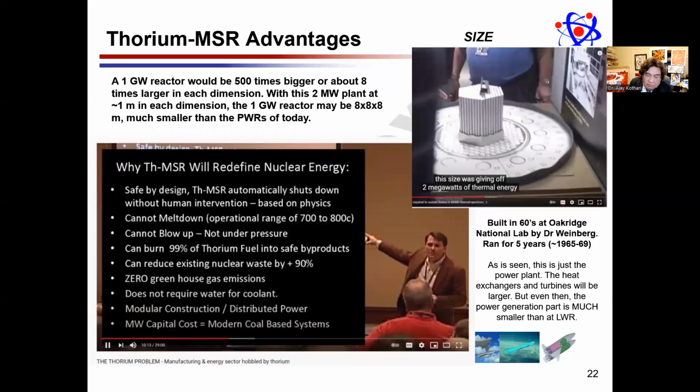All right, so now this is the particular thorium MSR advantage. Now, this is an actual molten salt reactor, a uranium molten salt reactor at that time, created by Dr. Weinberg at ORNL, Oak Ridge National Laboratory, and that ran for 5 years and produced approximately 2 megawatts of power at that time, with spikes of larger than that. This, as you can see, is about a meter in each direction, and 2 megawatts.